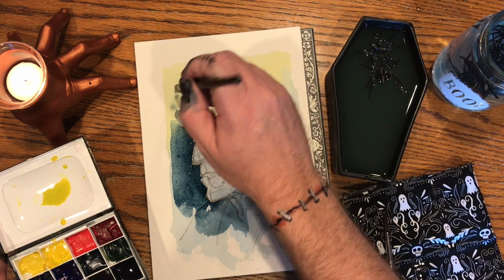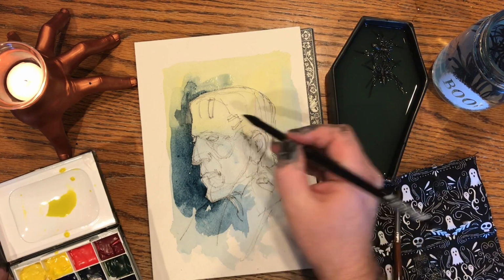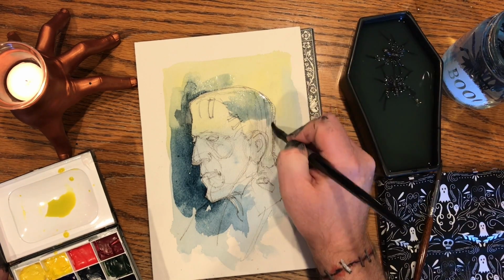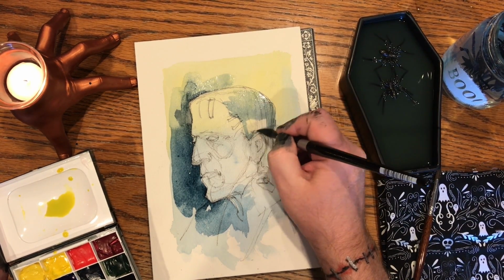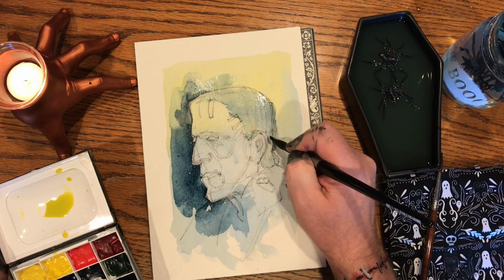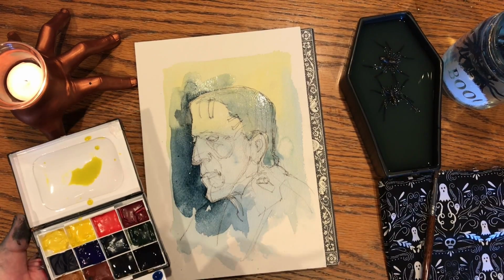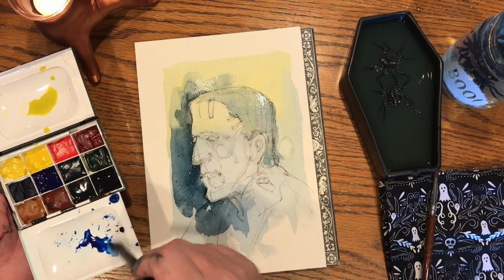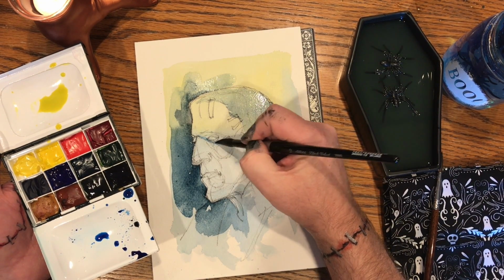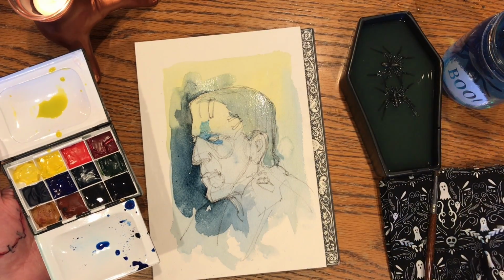Karloff actually starred in 3 different Frankenstein films. He played the monster in the first one, just titled Frankenstein. And then he played the same monster character in The Bride of Frankenstein. And then he played the monster again in The Son of Frankenstein. Several other actors went on to play Frankenstein's monster. One of them was the actor Bela Lugosi that played Dracula in the first Universal Studios Dracula film.